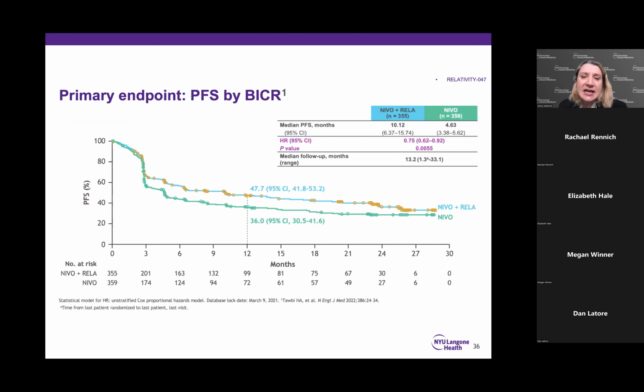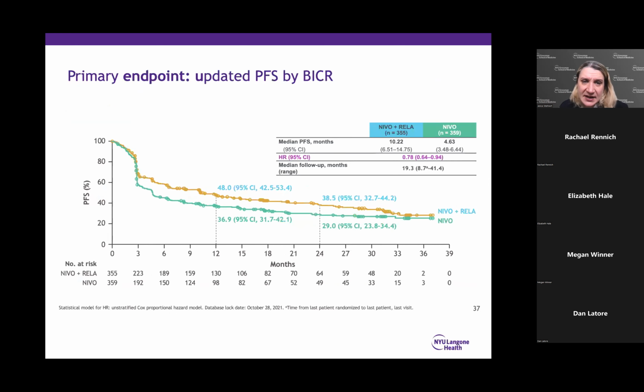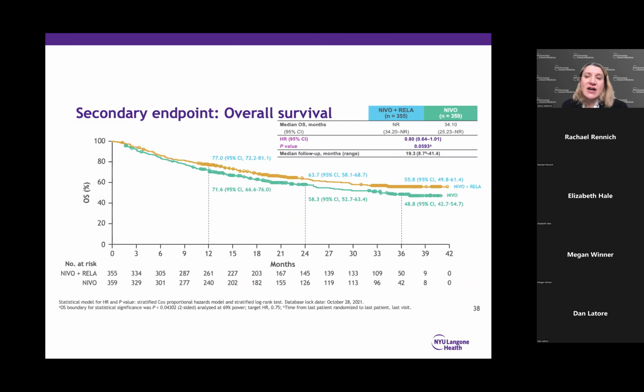And like many times today, we're seeing separation in curves and progression-free survival, 47.7 to 36 months on this slide, and that the median progression-free survival is not yet reached, which is always a good sign. That implies, again, that this is a real treatment-related benefit. And that essentially the overall survival curves, again, they're still sort of coming apart, but we need to follow this further. Again, these data are still quite young.